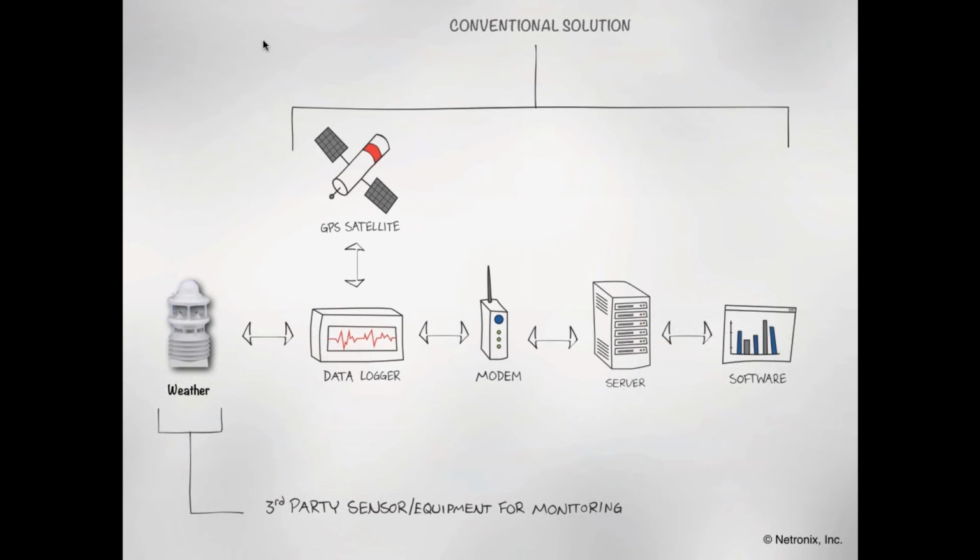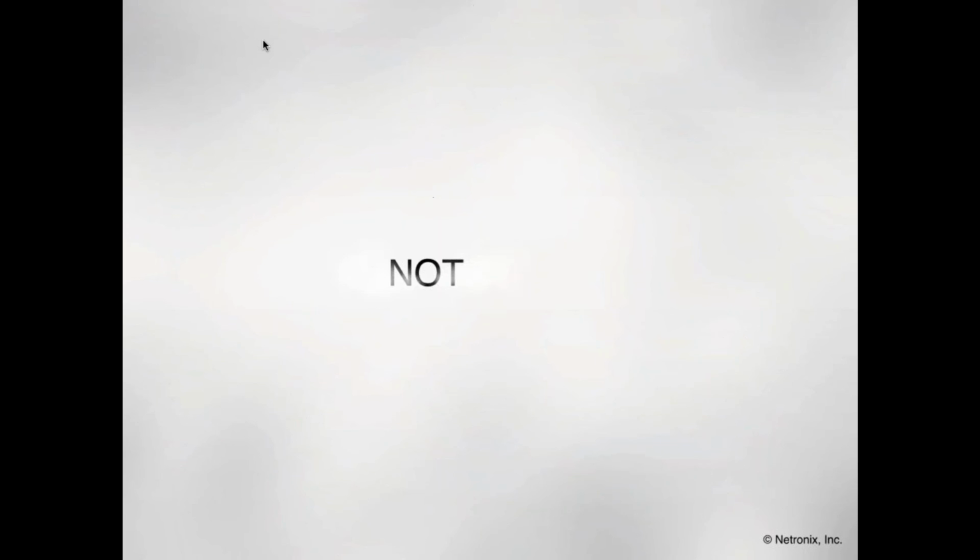There's a lot of variables in this equation. You have to have a data logger from this company. You have to have a modem from a different company. You have to reach out to a satellite company. You have to get a server, and that's a different company. And then your software could be from anywhere from being like a senior design college project to something that costs you a whole bunch of money. So there's a lot of variables, which means that there's a lot of points of failure, right?